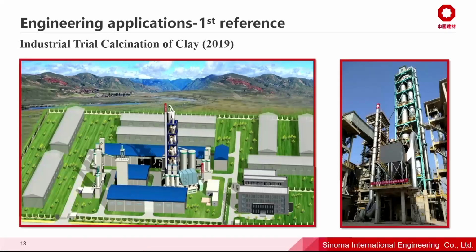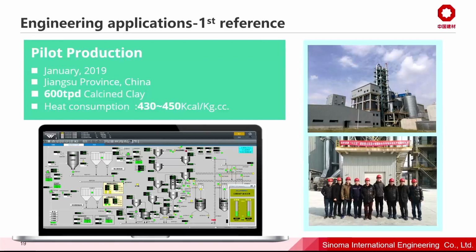The last one will be the engineering application of clay flash calcination. From the left side, you can see the plant. The trial calcination was in 2019. And also from the right side, you can see the equipment. This pilot production was in January 2019, in China, in Jiangsu province. The capacity is 600 tons per day of calcined clay, and the fuel consumption is around 420 to 450 kilocalories per kilo of calcined clay. This is the first one.